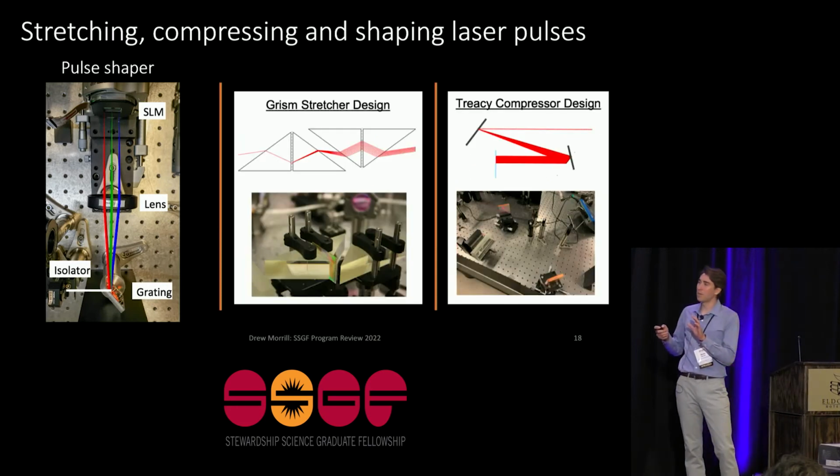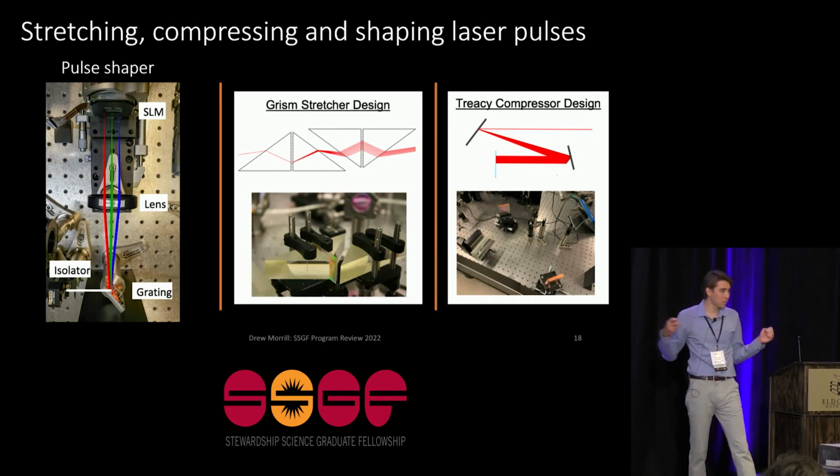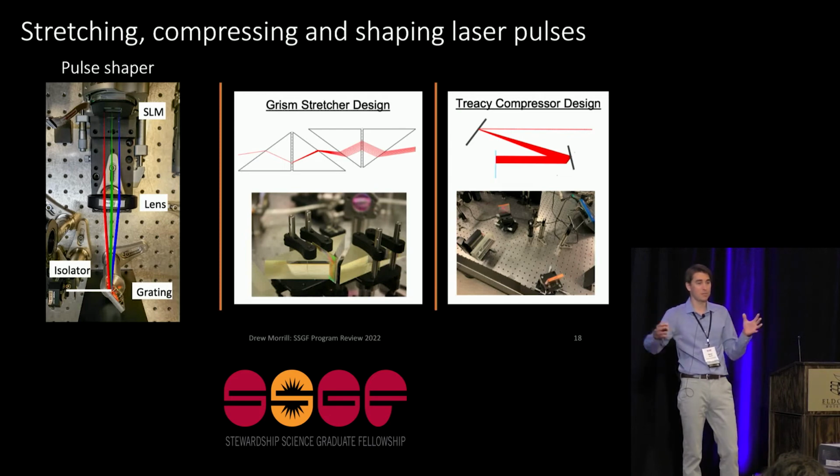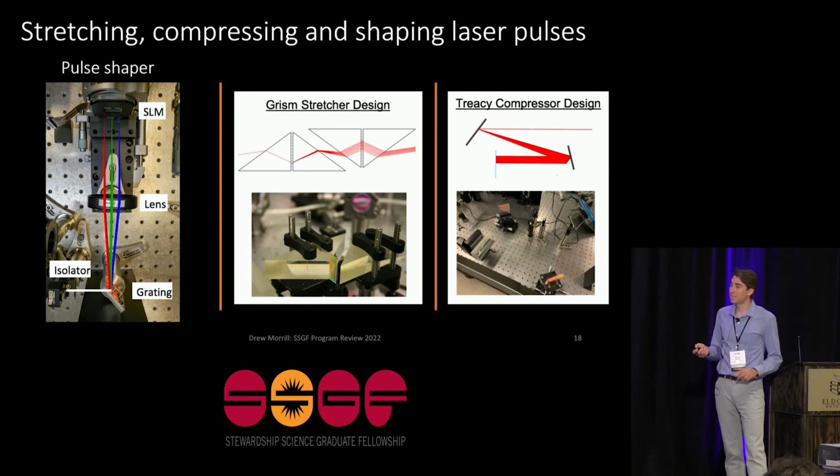So another thing that we do, a lot of what my research involves is what I would call dispersion management, right? As pulses propagate through material, they stretch or they compress. So we would like to be able to balance all of that. And we do that with a home-built pulse shaper. It's as simple as this.